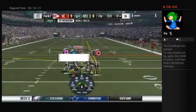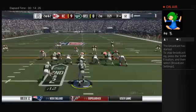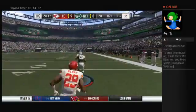So this brings up a 2nd and 2. On play action, it's Hackenberg. Complete to the tight end, Jason Morrow.